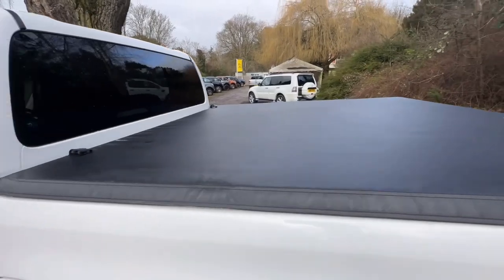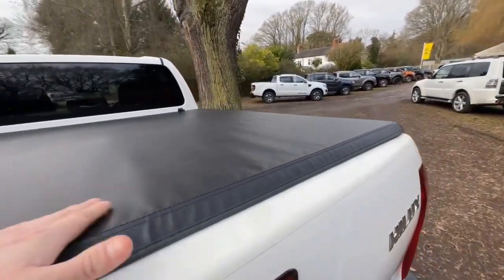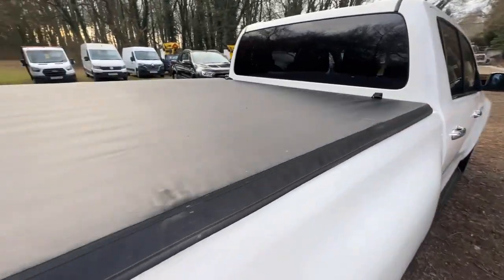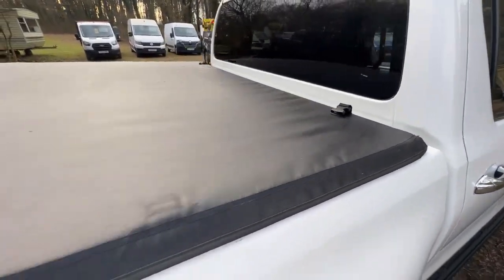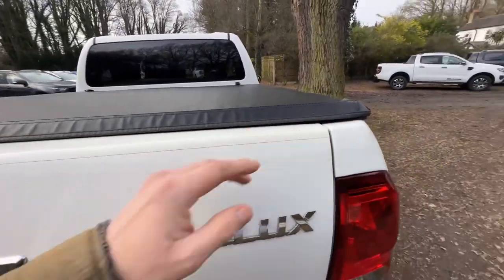So it's got a cover on the back. Obviously it's not got any security on it at all. It's just literally designed to keep the water out. And they're not even 100% waterproof. So it obviously just gives you an element of protection, if you like.